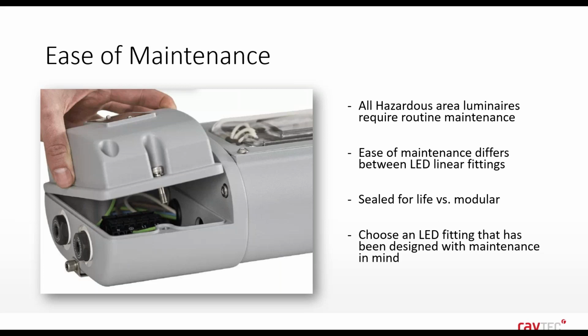This is especially important for applications where access is restricted, such as offshore, or where the ability to maintain the luminaire on site can provide significant long-term cost savings.